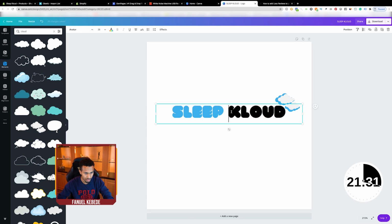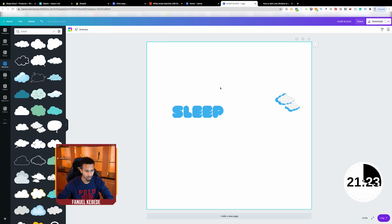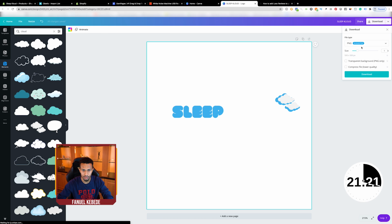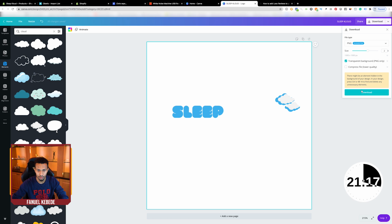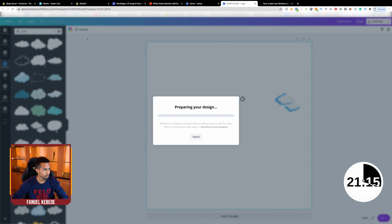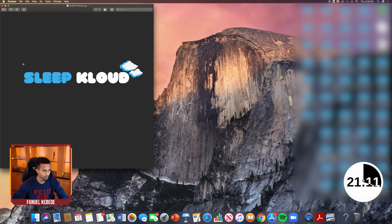So another thing that I would change is I will make this white so that it stands out on our design the way I'm thinking it. So I'm gonna make this white. Obviously you can't see it right here. Perfect. So right now I'm gonna go ahead and download this, make it size 2, transparent background, and download. Perfect. And I'm just gonna have to crop this out real quick so that it doesn't look boxy, right? So I'm gonna come here, probably not that.